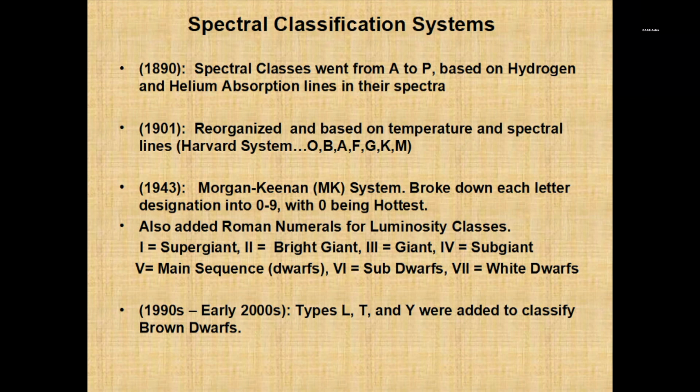So they wanted to be able to differentiate that, so they use Roman numerals, starting with Roman numeral 1 for supergiant, and all the way down the line to 7 for white dwarfs, with the Roman numeral 5 or a V there being the main sequence stars. And officially, all main sequence stars are dwarfs in the classification system, although it's kind of hard to think of a big old O star as a dwarf, but they are.